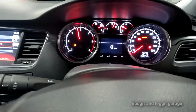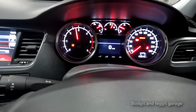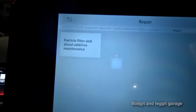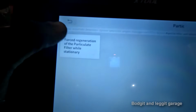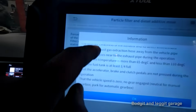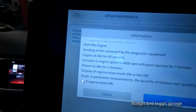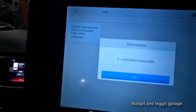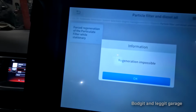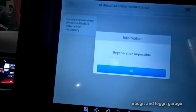Come on. Right, okay, we have hit 70 degrees. Let's continue with the procedure. Right, we just check that. Oh, 65 degrees. Yeah, so we're okay. Right. Well, it's doing it.